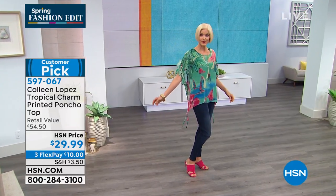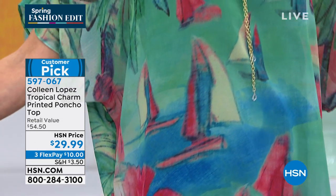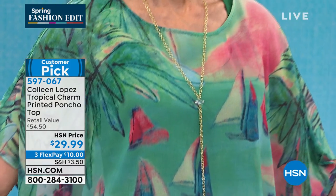Exactly. I like how she did that. She could tie that, she could untie it. You play with those little shark bite details. When you walk, it just kind of flows. When the wind breezes, it just has all this movement.